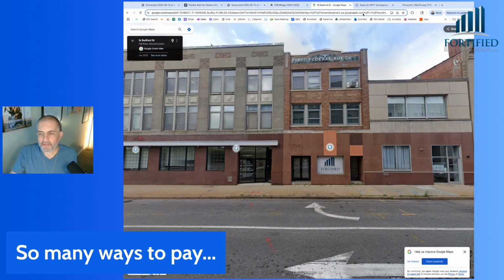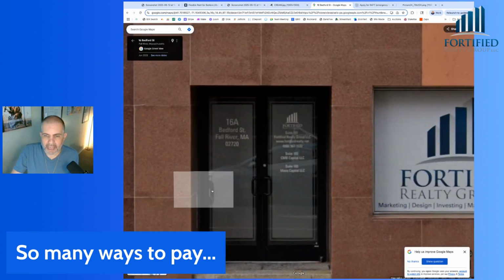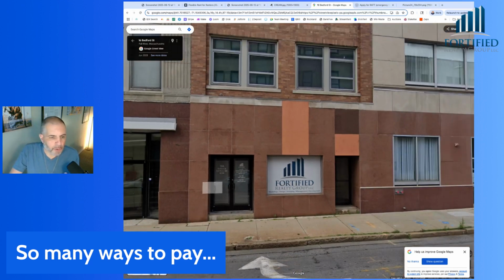Some people like that. Otherwise, if they want to pay after hours, we have a mail slot right here on our door that they know about, that they can deposit their check in there, their money order, whatever it is. It's in there. It's secure. They can pay that way. Okay. So many different ways to pay.